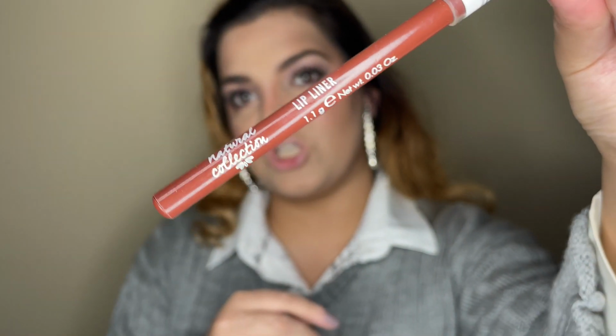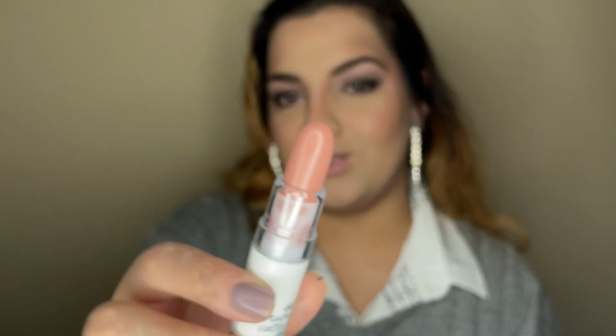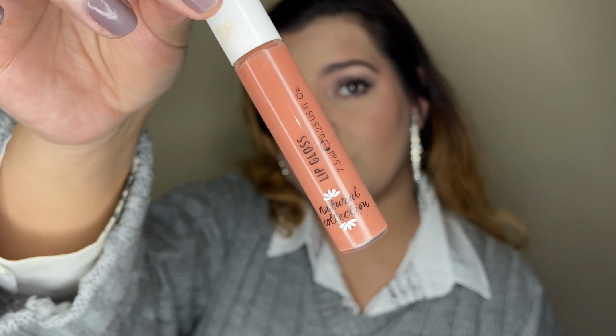So the mascara and eyeliner were definitely duds, but let's hope the lip products make up for it. I have a little lip combination here. I've got the lip liner in the shade Espresso, a nice reddy brown color. Then the lipstick in the shade Fig Leaf, a really nice nudie color, a moisturizing lipstick. Then the lip gloss in the shade Baked Pecan. This looks really nice as well. So I'm positive about this lip stuff.